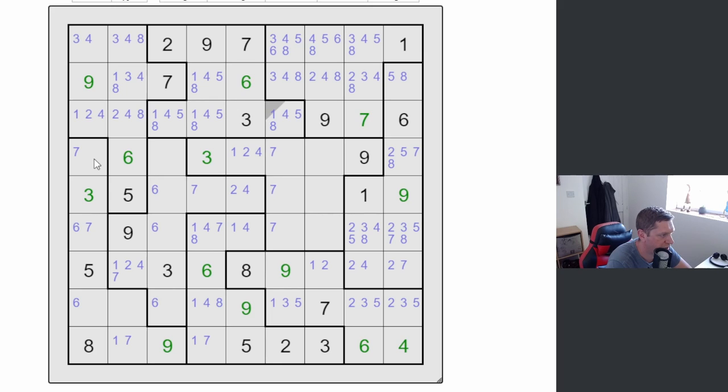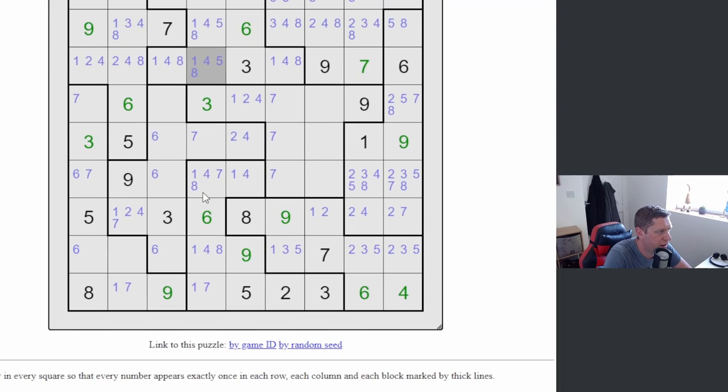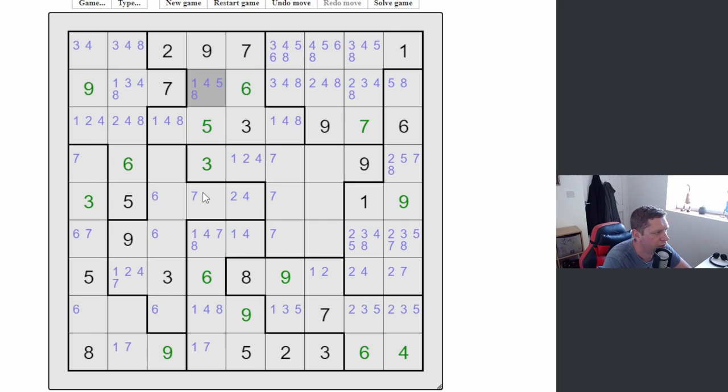1, 4, 8, 1, 4, 8. One of them's got to be a 5, so we can take out 5s from here and here. 4, 8, 5. Okay, so the 5 has to go here. And the reason is that if this was a 1, 4, 8 triple, we take away the 1 here and the 4 here and the 4 here and the 8 here. That doesn't work because we can't place a 2 twice. So I can confidently say this is the 5. It leaves us with 1, 4, 8, 1, 4, 8, 2, and then the other digit is going to go in here.